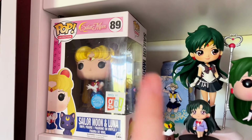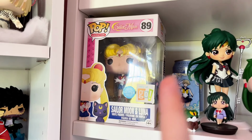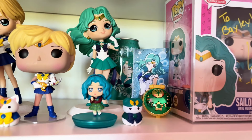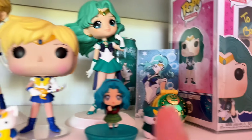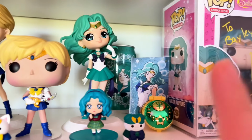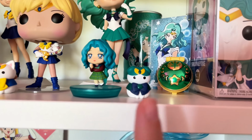It was one of the last Funko Pops I needed out of the Sailor Moon collection to complete it. And I love it. Then I have two cards that were sent to me with a package of Sailor Neptune and Sailor Uranus, and then behind them you can see I have two soda cans that were actually from my bachelorette party. Right in front of that I have some Sailor Moon kitties.